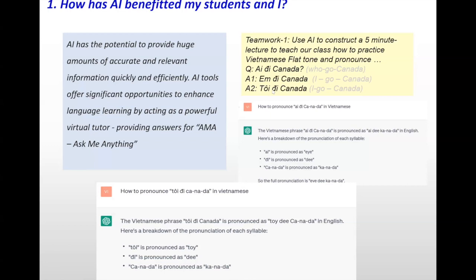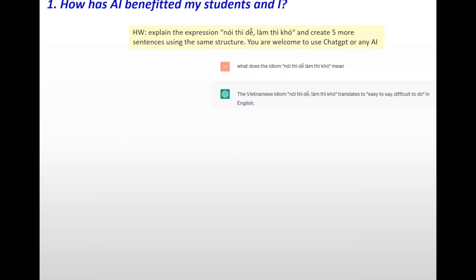And I believe all of us can read right here. We can just put it into AI and see how ChatGPT answers. Is it perfect? My students were able to present their lecture in 5 minutes with AI's help, and they presented what they learned from AI. And not only pronunciation, AI can help with everything. As you know, ask me anything, right?